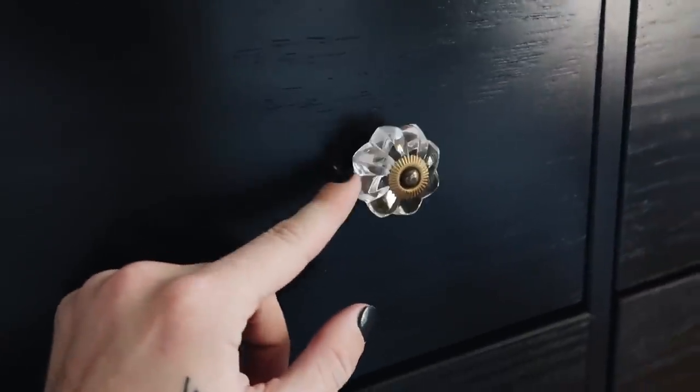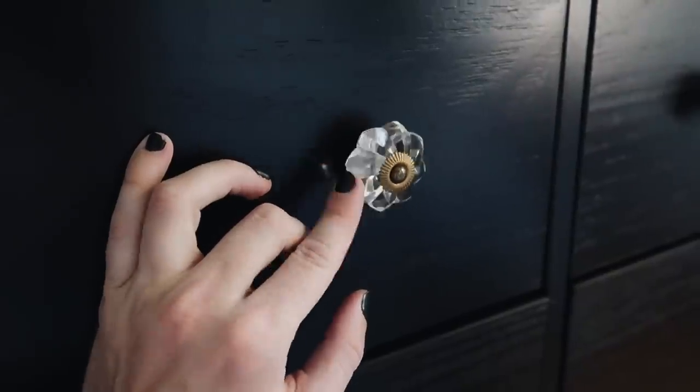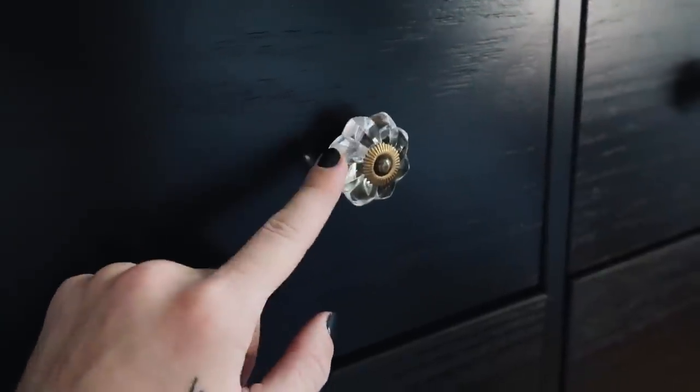But I don't know which one. The ceramic ones are kind of cool because they have different motifs. However, I think this elevates the look of it. This kind of just looks like white knobs until you get closer. This, I feel like you can instantly tell it looks a little bit more expensive and matches the vibe. So I think I'm gonna go with these ones.